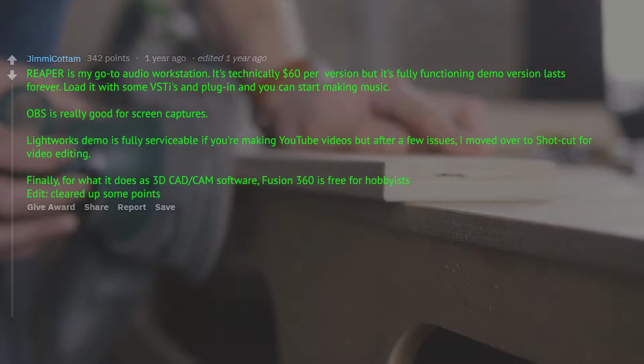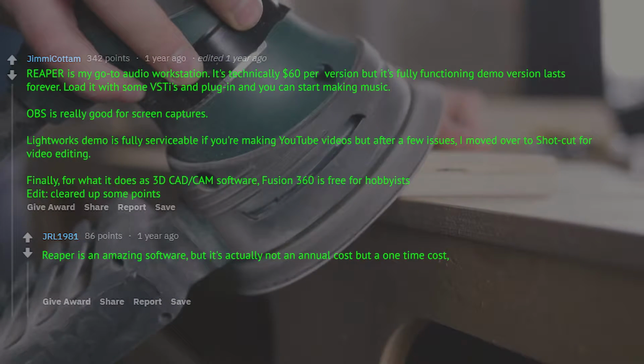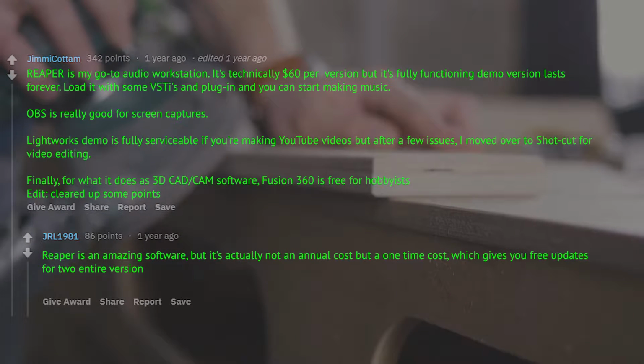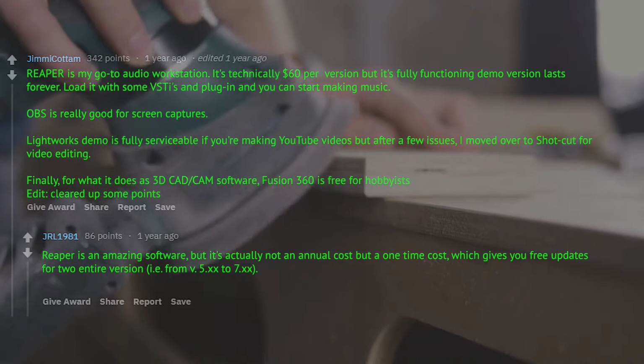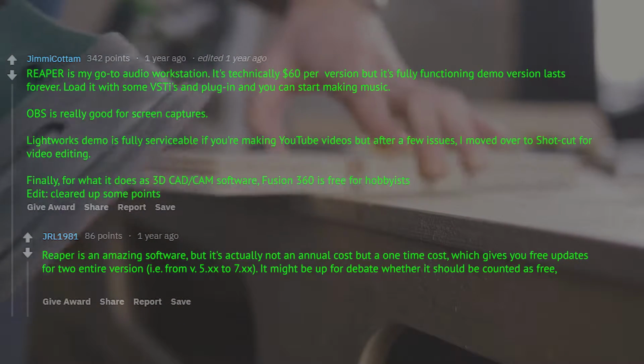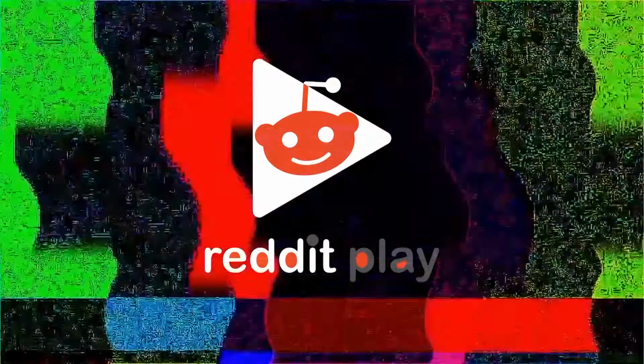Edit cleared up some points. Reaper is an amazing software, but it's actually not an annual cost but a one-time cost, which gives you free updates for 2 entire versions. That is from v5.xx to 7.xx. It might be up for debate whether it should be counted as free, but can be recommended nevertheless.